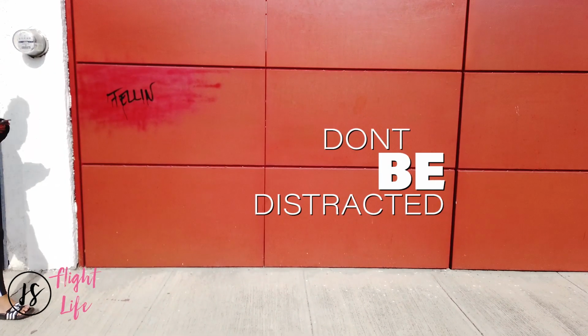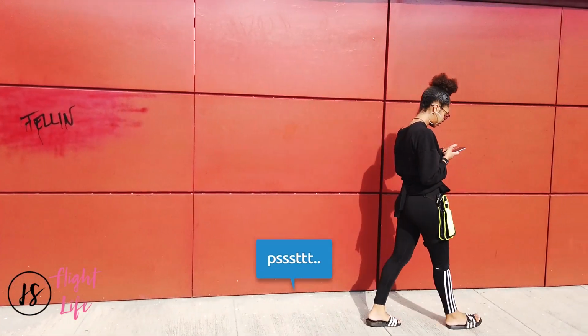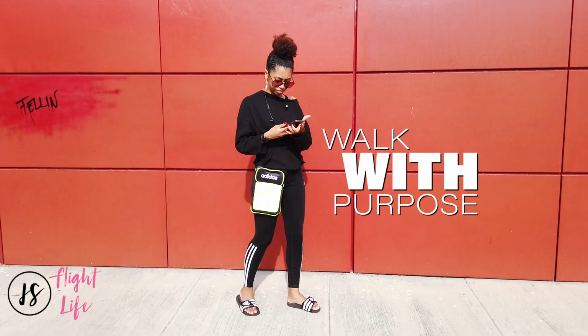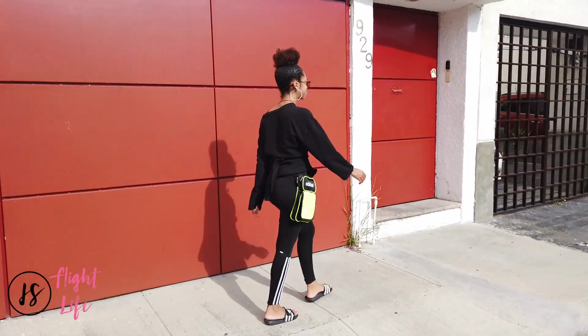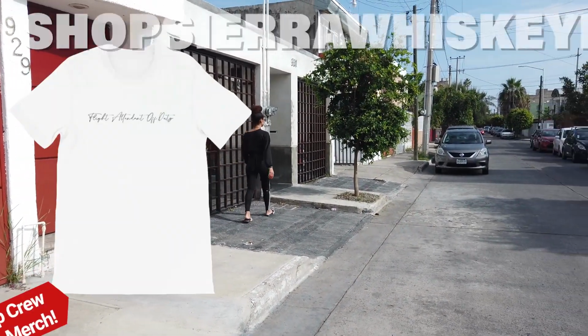Listen to the walking directions so that way you can stay alert. You won't be distracted looking at your phone or looking at a map or looking in a tourist book or anything of that nature. Your phone can be away and you can be alert. You can walk with purpose. You want to have your head on a swivel. You want to look like you know where you're going. You don't want to look lost and confused because that makes you more of a target.